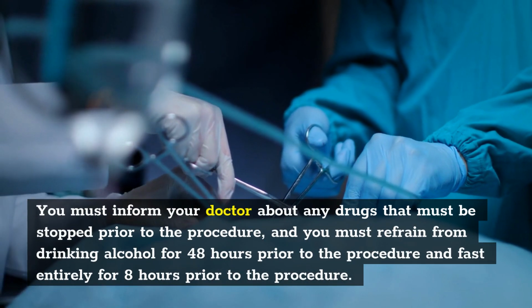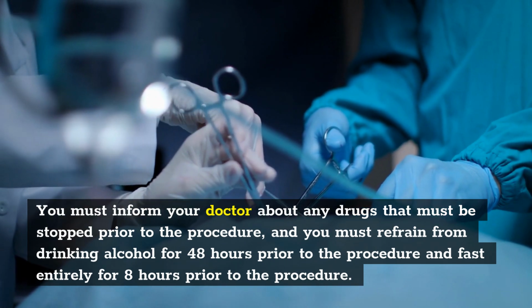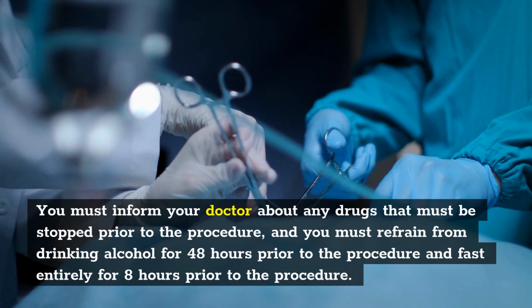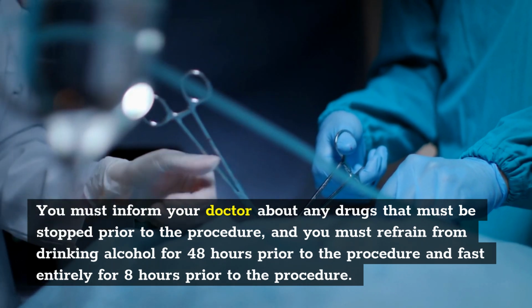You must inform your doctor about any drugs that must be stopped prior to the procedure, and you must refrain from drinking alcohol for 48 hours prior to the procedure and fast entirely for 8 hours prior to the procedure.